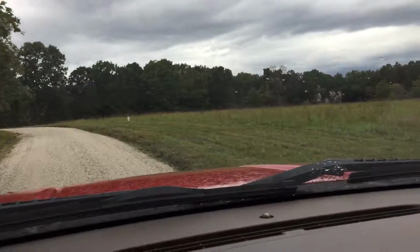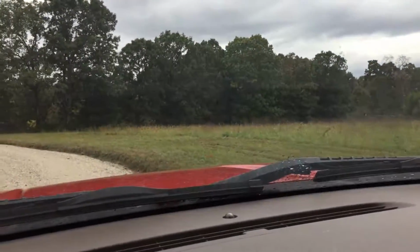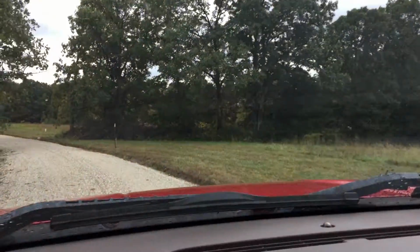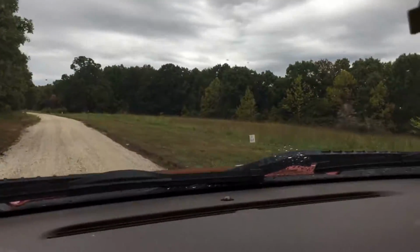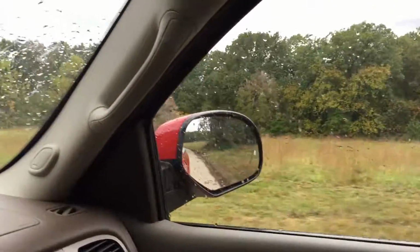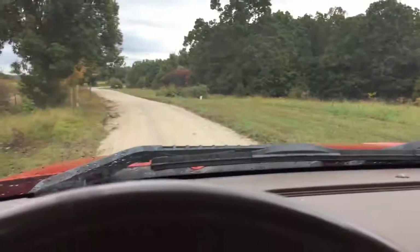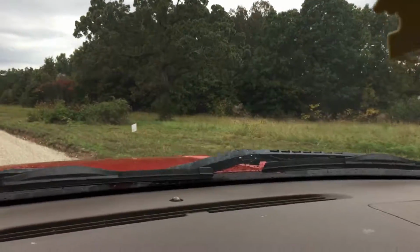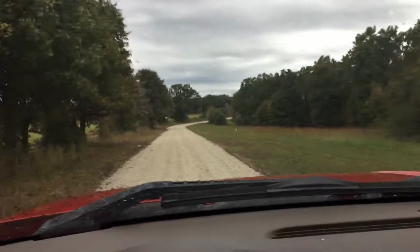Tract 7 on the right. They're all on the right. I am really liking this road so far. Even without the final grade on it, I can tell this is going to be a good road. Tract 8. Tract 9. Beautiful properties. Wow. Tract 10.